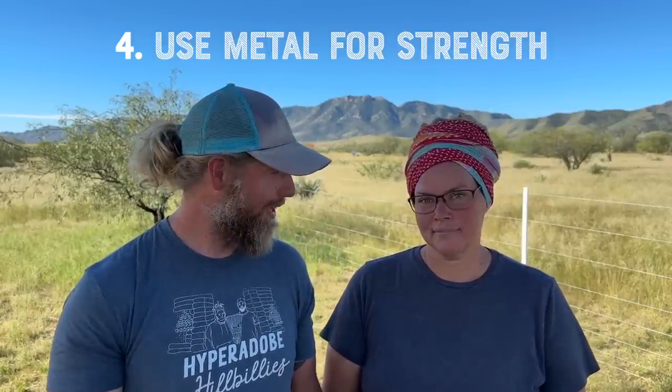Now, because of our open frame requirements, we did a lot of research and we came to the conclusion that building something with metal is probably the best way to go here. We don't want to make a pole barn out of wood. It's not going to last very long in the desert. So we're really looking for strength and durability long term.